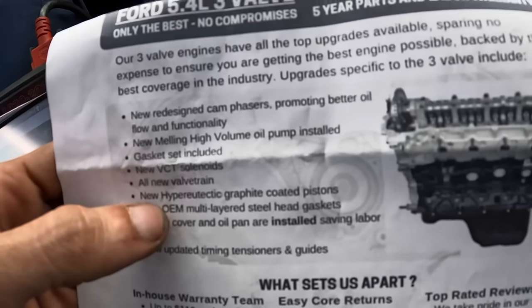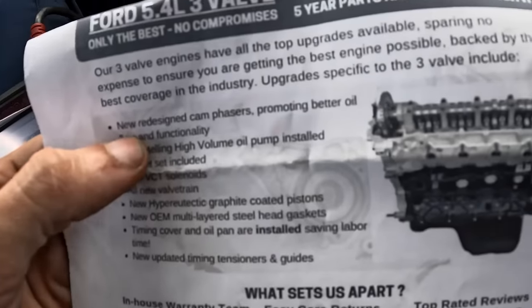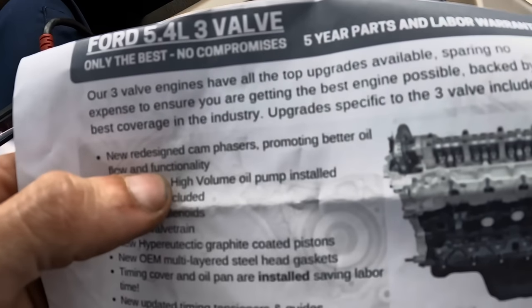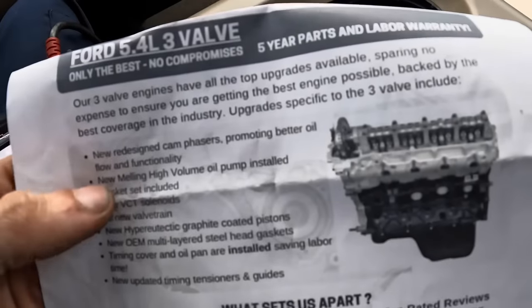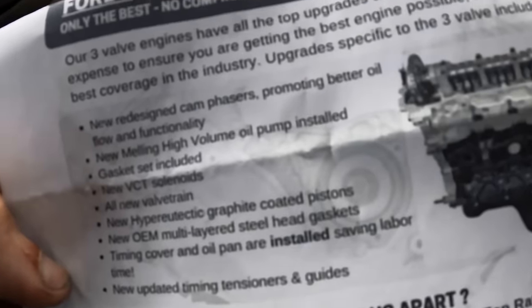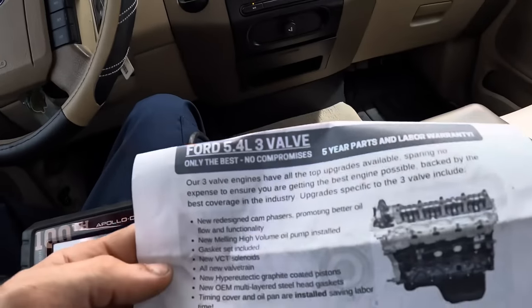Why did they not mention the manufacturer of the pistons? And why did they not mention the manufacturer of the cam phasers? You can get a redesigned, updated cam phaser from Ford, which is what goes in this engine, or you can get one from somewhere else that Ford didn't make, that's a copy, that could very much be the cause of the rattling noise that this engine exhibits on startup.